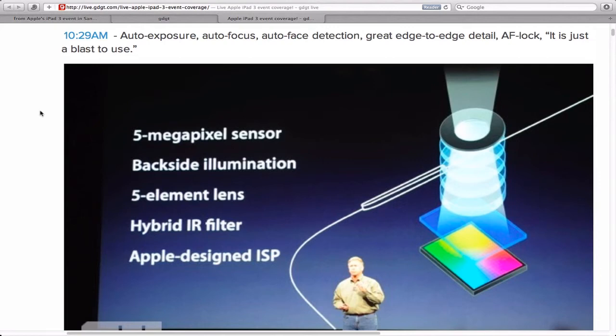They're also saying the display itself, the actual iPad Retina display, has 44% more color saturation, which will be interesting.